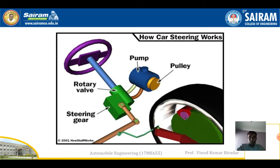Look here: the steering wheel is connected to a long shaft, and along with it the rotary valve is connected. Some linkage parts are connected across this link between the two wheels. Tire in and tire out also take place during motion. From the pump, fluid is circulated through the rotary valve across the linkages, and here we are using a double acting fluid cylinder. From the pump, the working fluid comes out to the rotary valve, and from the rotary valve it is supplied to the double acting cylinder. This is the normal working process.